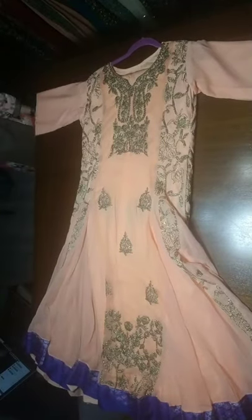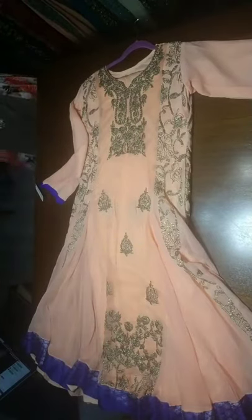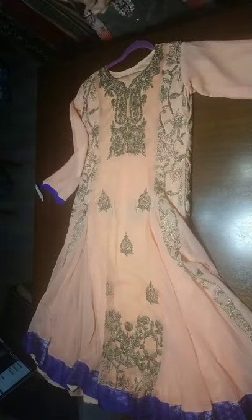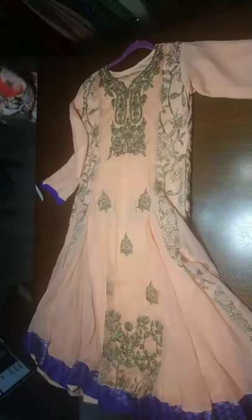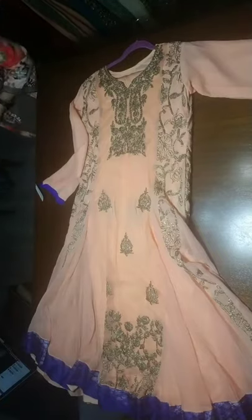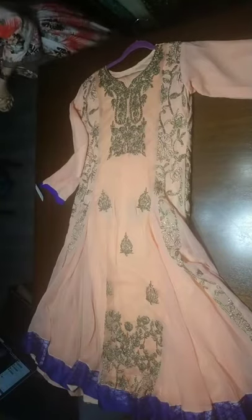All right, peach color, guys. The size is medium 40, guys. These are all 50 to 55, 60% off gowns. The price is 65. They are fully embroidered. These are wedding wear, party wear, Eid wear, wherever you want to wear, but these are fancy gowns. The border is royal blue. See, it opens all the way. These are very, very beautiful gowns. Peach, and the size again is medium 40.